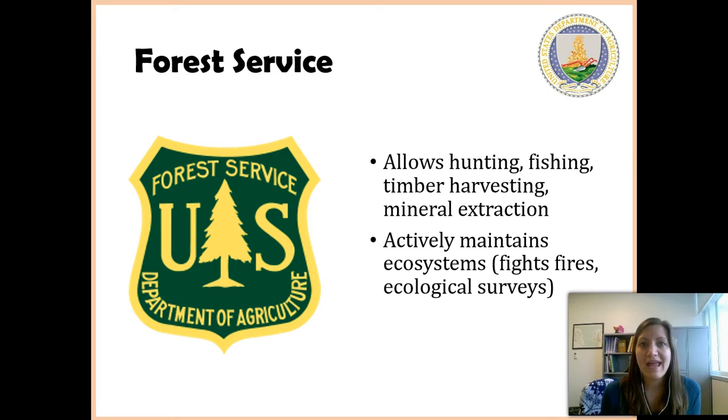The Forest Service says, hey, we own this land, we want to make money off of it, but our first goal is to make sure this ecosystem stays in good health. We're not just going to get rid of it, just say, we don't want it anymore. The main goal is to keep it in good health. They will put out fires, they do different surveys of the land to make sure that it's healthy. They also maintain a lot of recreation, so there's usually a lot of trails through a lot of the Forest Service managed lands. So again, you can take resources, both mineral resources, timber resources, as well as organisms, but their main goal is to make sure these ecosystems stay intact.